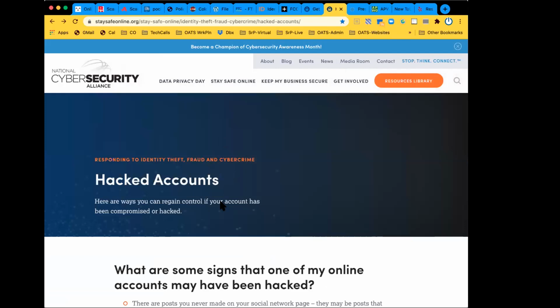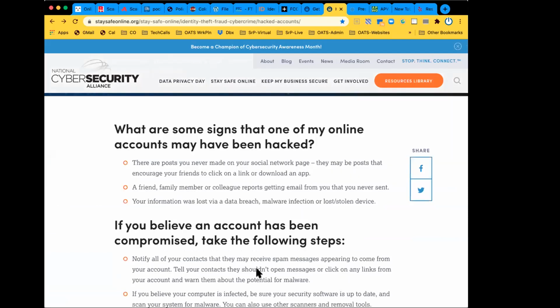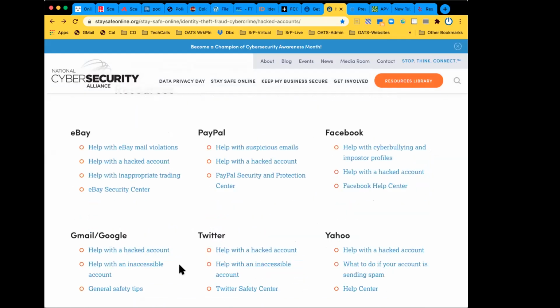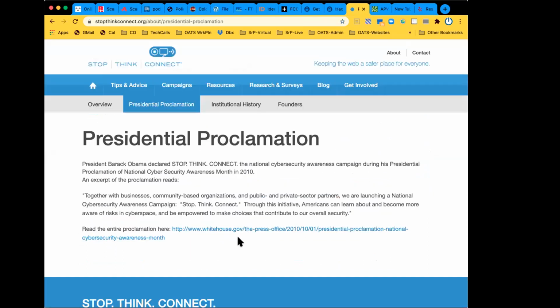They have a special page for hacked accounts and information and connections. So you can get specific help in particular areas if your account's been hacked. This is an initiative that was put together by President Obama in 2010, and it is the Stop, Think, Connect initiative. And again, this has tips and advice on what you can do if you have problems. It has research and surveys and other resources to help you with any online type of issues you may have.